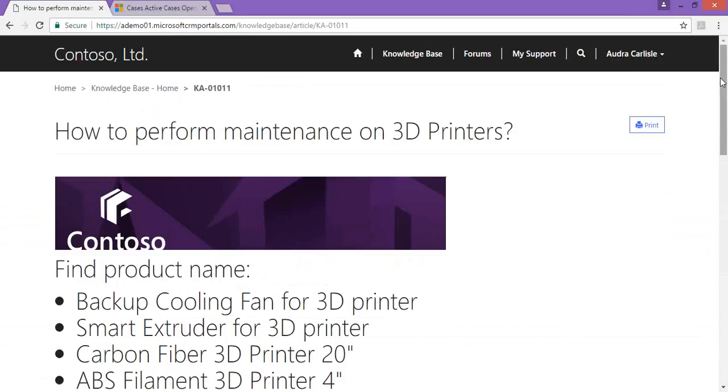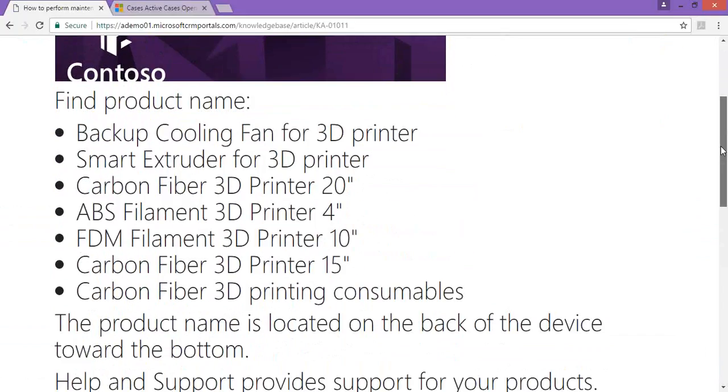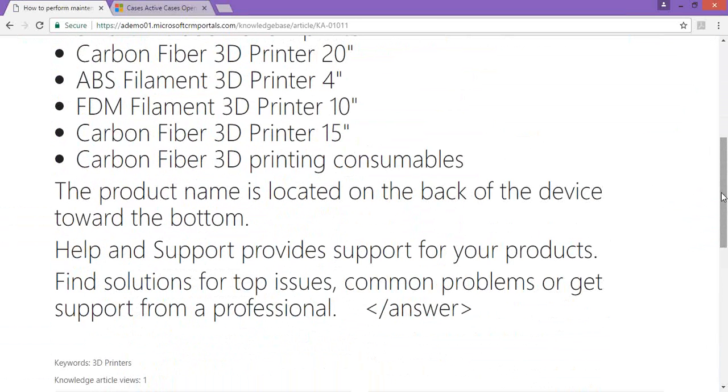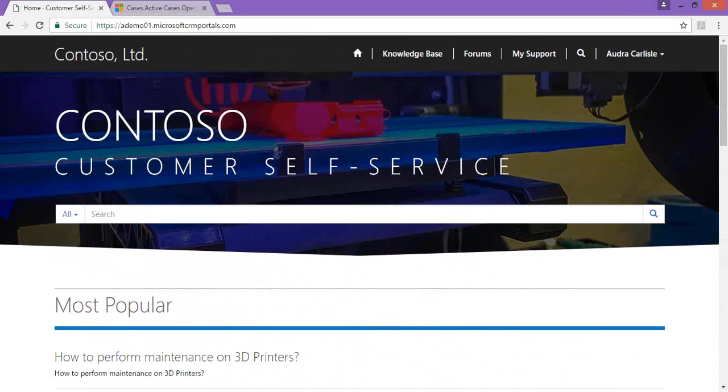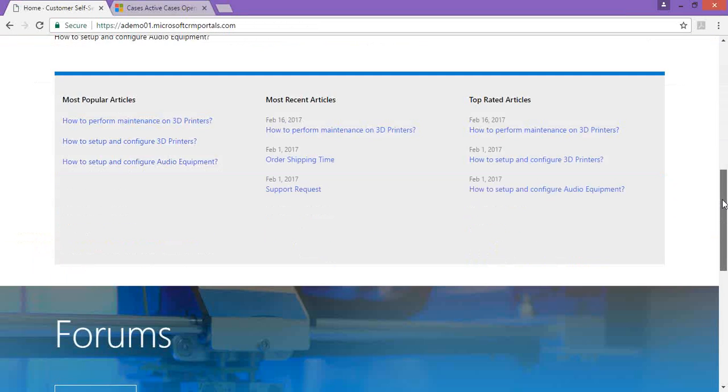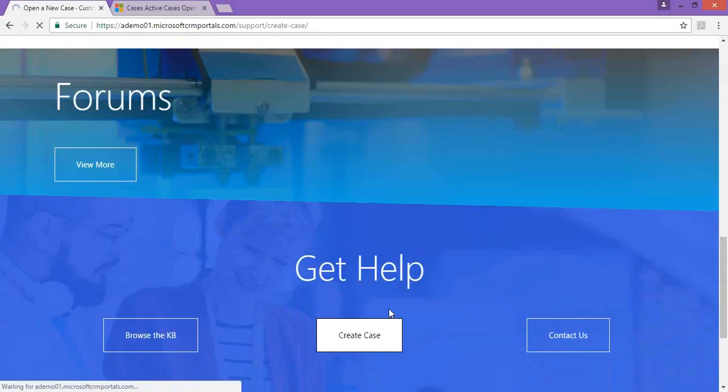The knowledge base articles that are created within the system can be surfaced here within the portal. So for me, I have this first glance, like a step-by-step procedure to try and fix this myself. After reading through this, going through some of the recent forums, I'm not really able to solve the problem. So what I can do right from within the portal is create my own case.